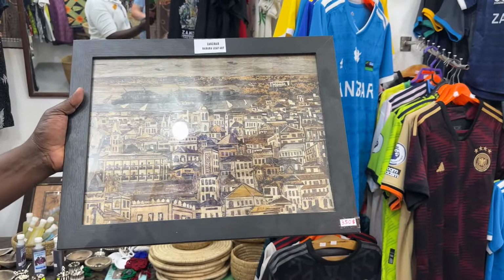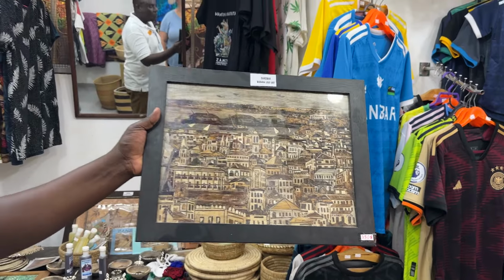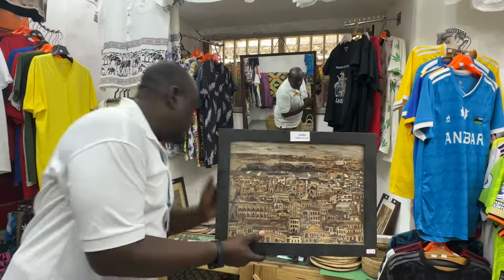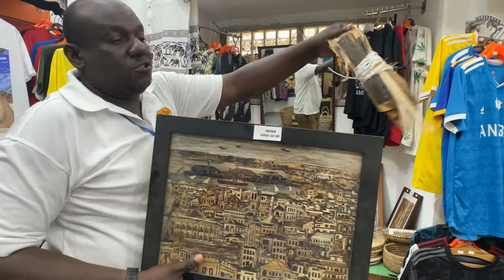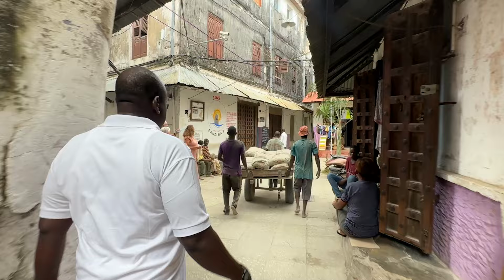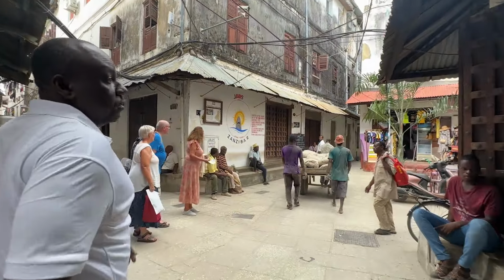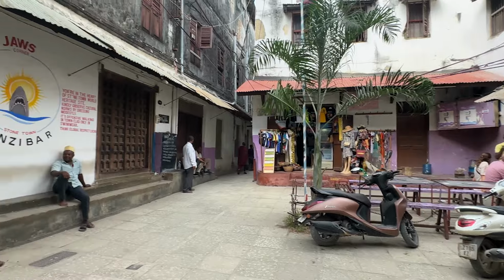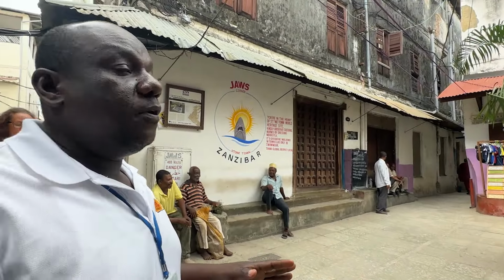This is a panoramic view, a high view of Stonetown here. The material used in this painting is dry banana leaf. This place is crowded here in the evening, and it is really busy. When you come in the evening, you find people crowded here, sitting, chatting, and watching telly after long working hours.